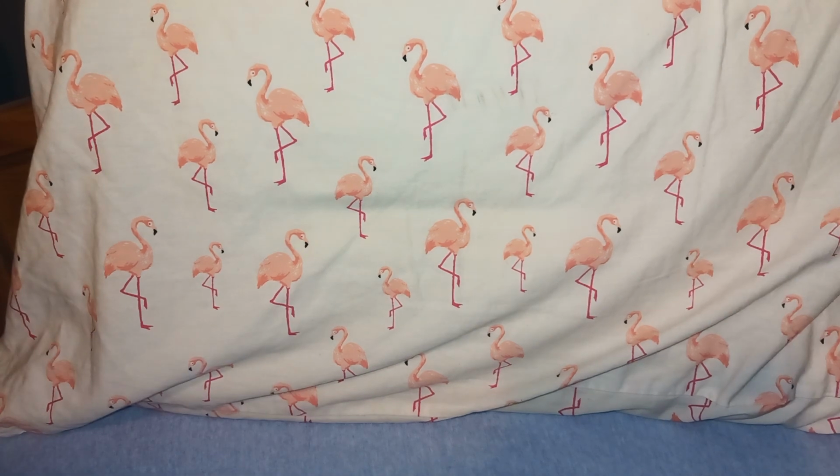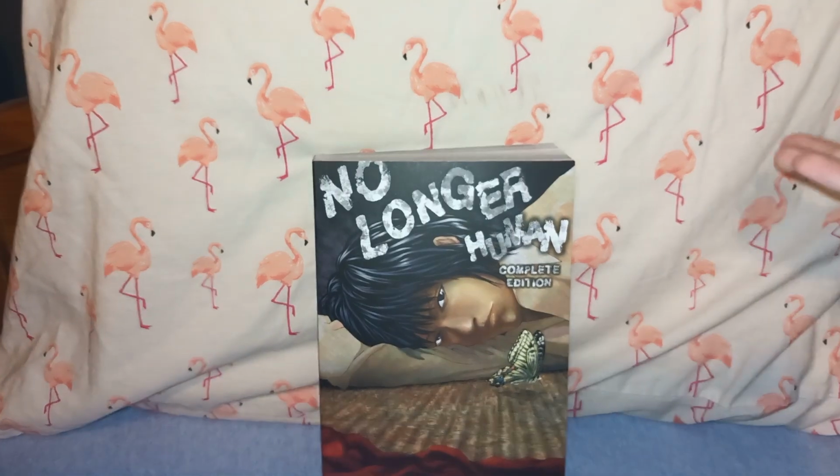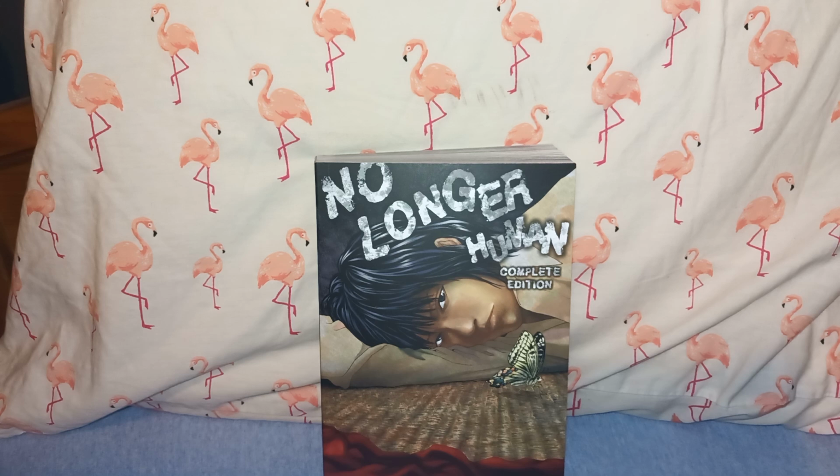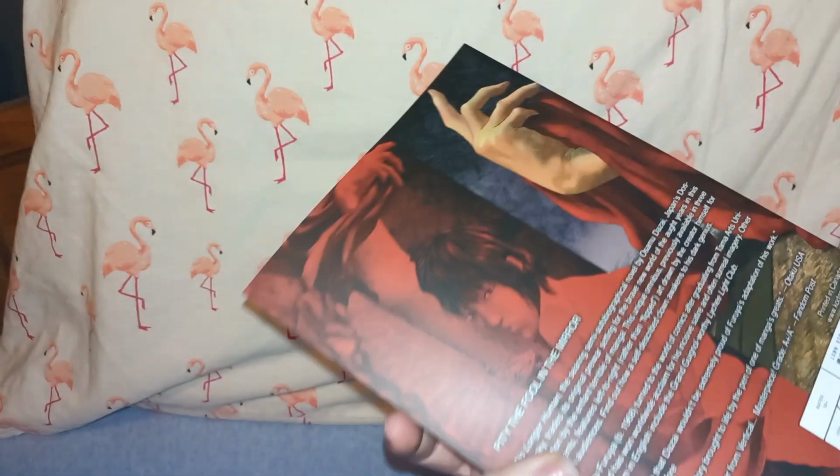Next, I got No Longer Human, Complete Edition. This is the Usumaru Furuya version of Osamu Dazai's No Longer Human, which I own the novel. I quite like it. I also own the Junji Ito version, but I originally read this Usumaru Furuya version from my library. Obviously, the single editions are very out of print, and so I wasn't able to own it. So when they announced the complete edition, I was quite excited.